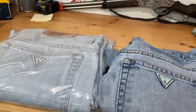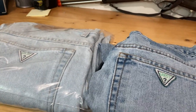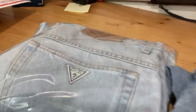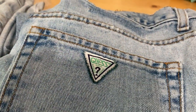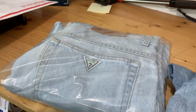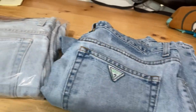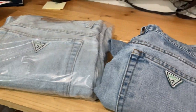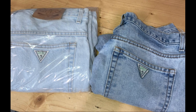Okay, so here's two pair of vintage Guess jeans. From the outside, other than the color, they seem the same if you look at the triangles. Green, green, you might also see some in red. So this one I just sold for $50. This one only has comps in the 30s. Let me show you the difference of what to look for when you see them out in thrift stores. Okay, so here they are side by side.